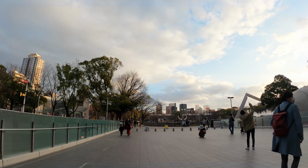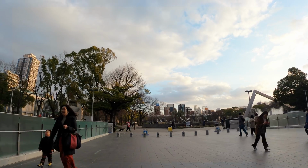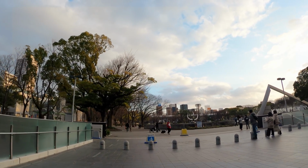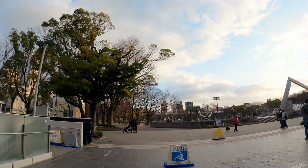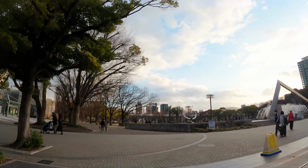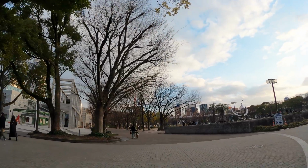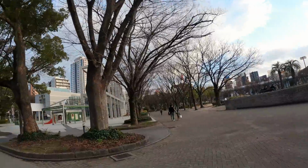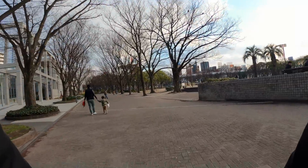Let's head back to where we entered. We gotta head back to the park. You'll notice a lot of people walking around today have their masks on, so there's a big coronavirus scare going on. There's actually a couple cases here in Aichi Prefecture. I think we have over 9 cases. We have a really large international community and lots of tourists and workers from China, so there is some potential to get sick here, unfortunately. We're trying to avoid crowded areas as best we can.